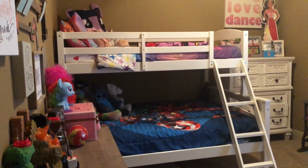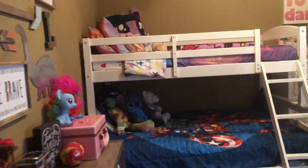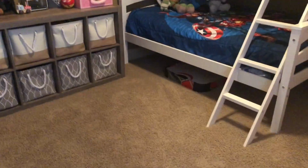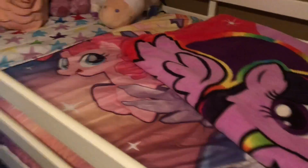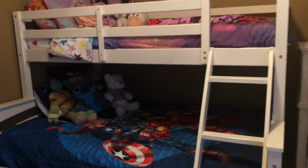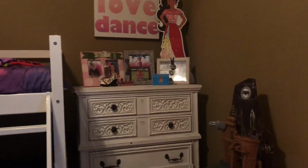Okay guys, the last room of the day is done. Addie and Landon's room, I got it all cleaned up and I'm so happy with it. So, got Landon's bed all made with his superheroes. It's kind of dark, sorry about that. Then up here, Addie's got her My Little Pony beds. Bunk beds are hard to make, but it's gonna be nice for them to come home and have their beds all made for them, so I'm glad about that.